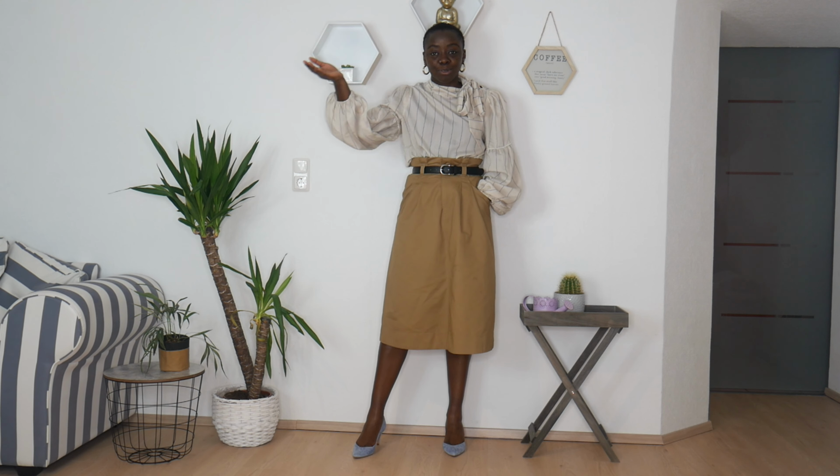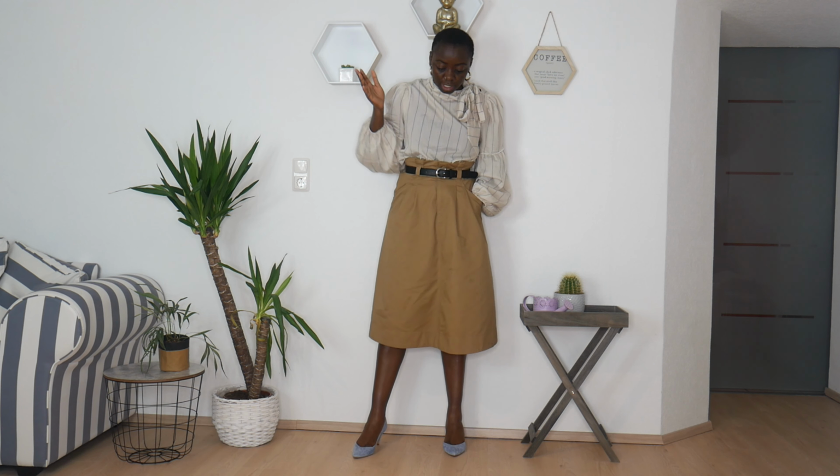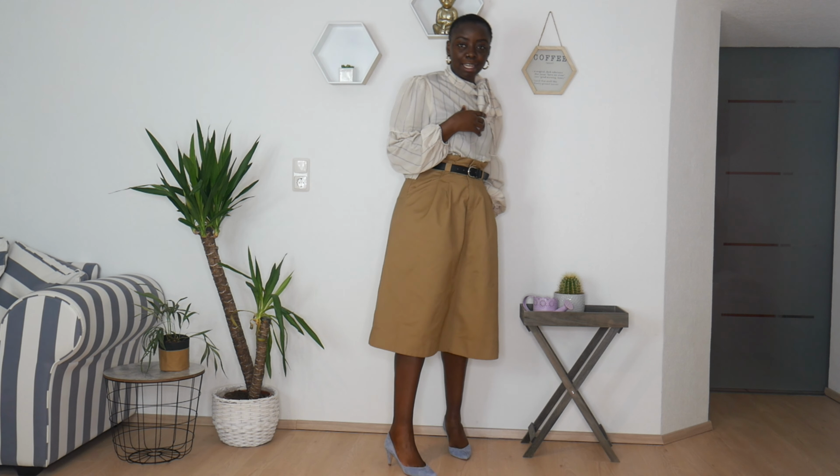Good morning, guys. So today is Friday. This is finally our last day for this little challenge. Still wearing the same skirt, and today I added this blouse with the bow on the neck because it's supposedly going to rain, and I don't know if it's going to be cold or not. I wanted to wear a t-shirt today, but I feel like it's going to be a little bit too cold for that. So that's why I chose this blouse, and I added this baby blue pump to the outfit to go with it.